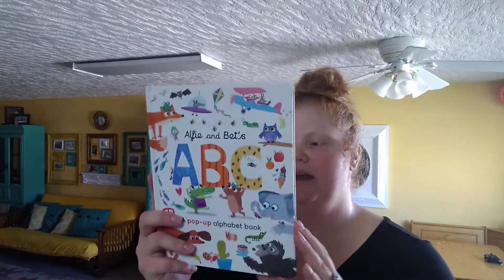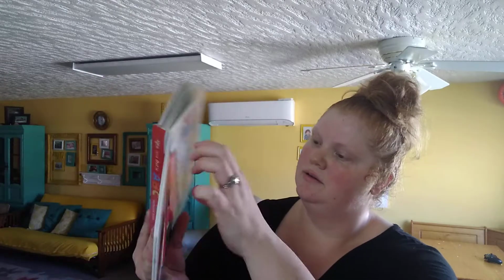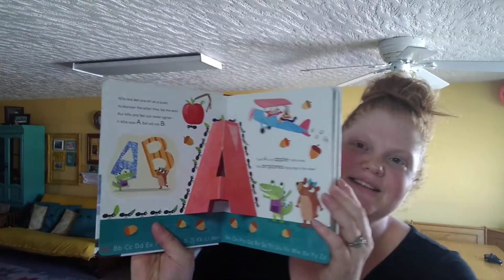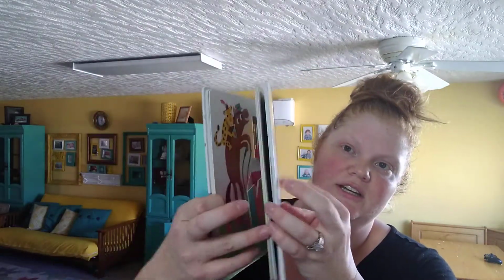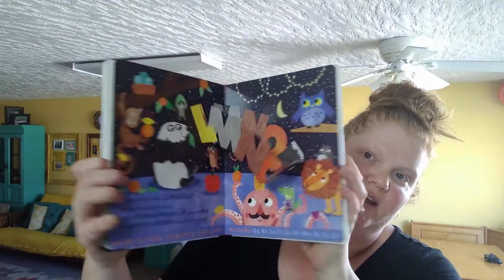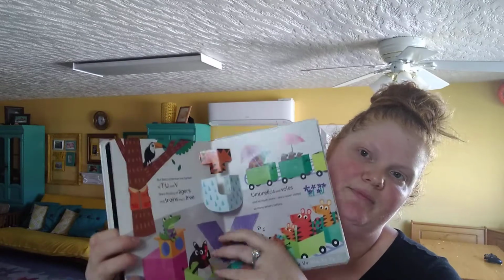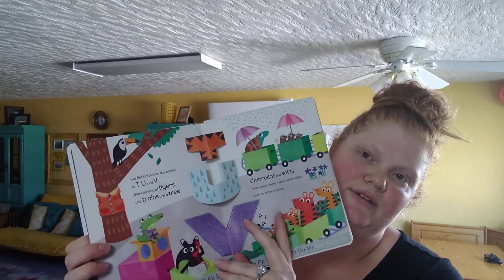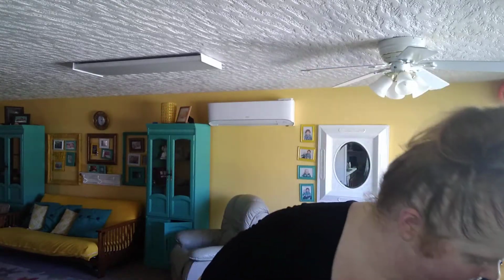Alright, so this is by Keen Miller, and these are the pop-up books. This one's not popping up. There we go. So this is the pop-up alphabet, and we are working on letter recognition. This has been really fun for letter recognition because the letters pop out. My 3-year-old has been playing with these, but they do all pop out, I promise. This guy is a $12.99 pop-up book.